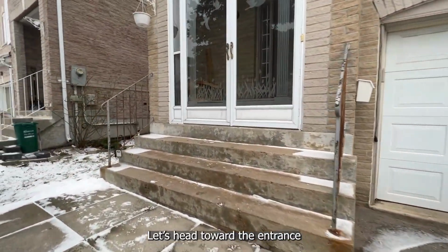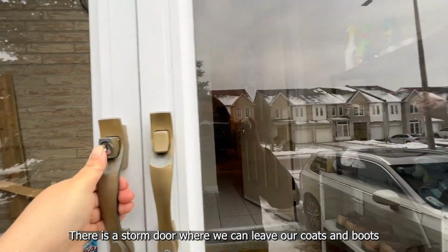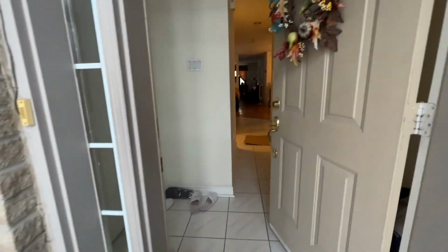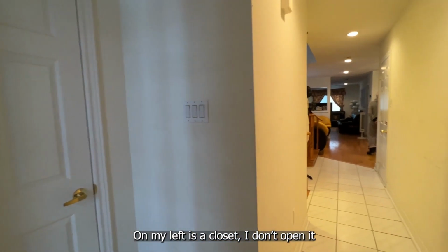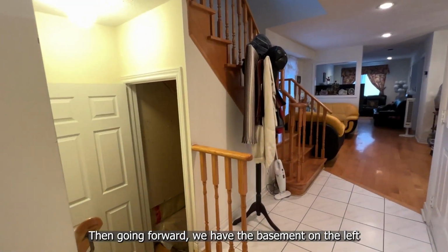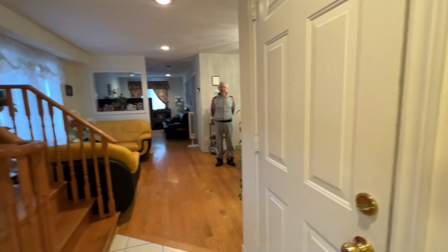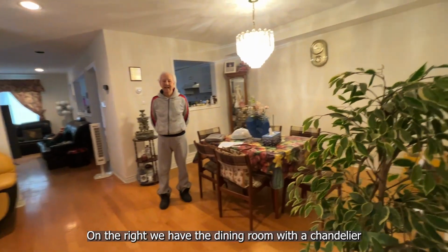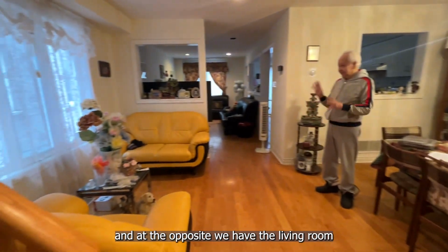Let's head toward the entrance. There is a storm door where we can leave our coats and boots. So in wintertime, this is really convenient. Let's get inside the house. On my left is a closet. I don't open it. Then going forward, we have the basement on the left and the garage door on the right. These are the stairs going to the bedrooms. On the right, we have the dining room with a chandelier, and at the opposite, we have the living room.